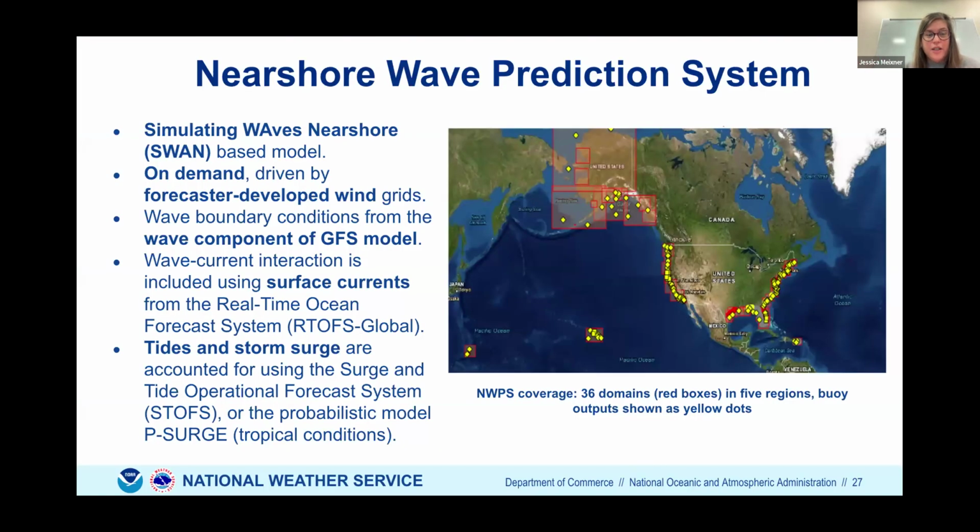And so first up for our operational models, and I want to give a shout out, I personally do not work on the nearshore wave prediction system. Currently, right now, Saide and Ali are our NWPS leaders, and they're the ones who are working on this system and keeping it going, and then Andre, of course, who originally developed most of this. But this is using SWAN. It's a different system in the sense that it's on demand and it's driven by forecaster winds.